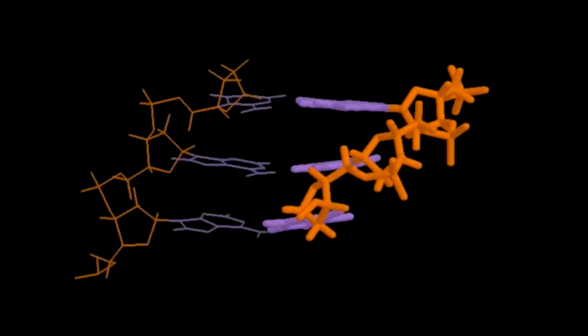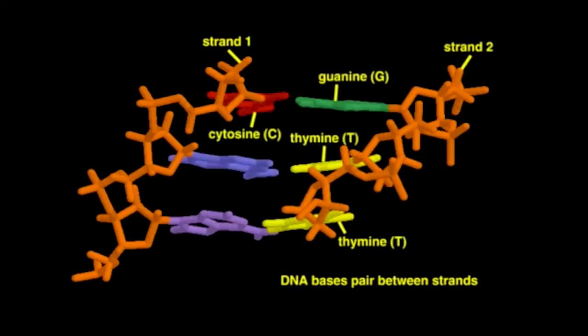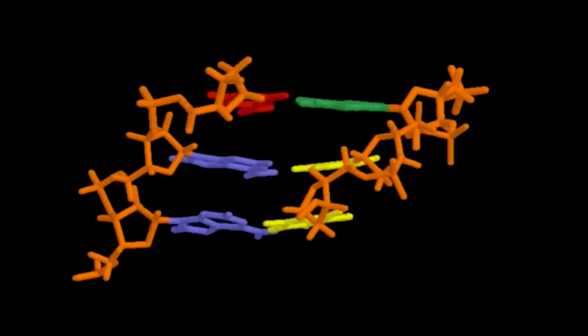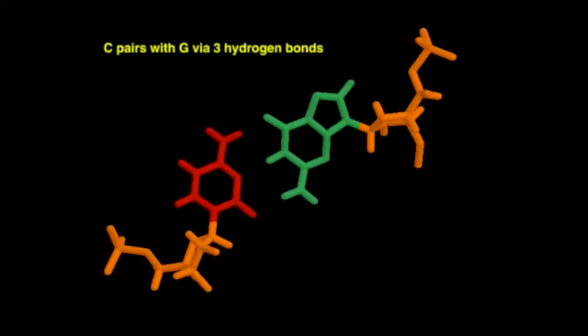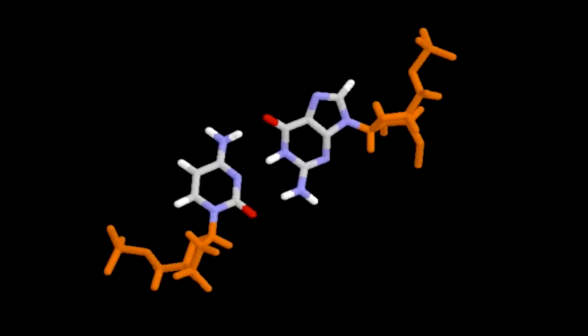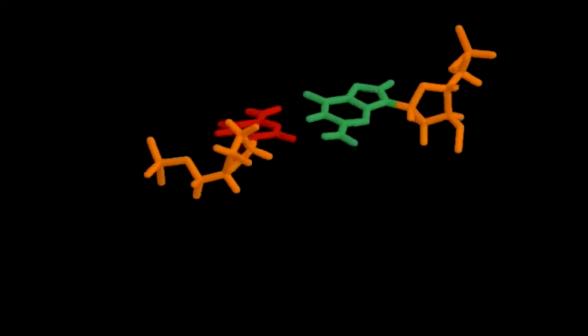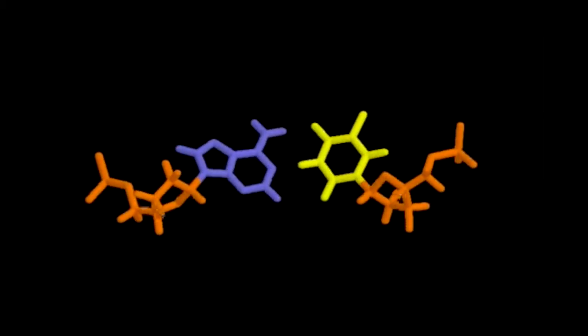There are two classes of nitrogen bases called purines, which are double-ringed structures, and pyrimidines, which are single-ringed structures. The four bases in DNA's alphabet are adenine, also known as A, which is a purine, cytosine, also known as C, which is a pyrimidine, guanine, also known as G, which is a purine, and thymine, also known as T, which is a pyrimidine. Holding the nucleotides together is a backbone made of phosphate and deoxyribose. The nucleotides are sometimes referred to as bases.